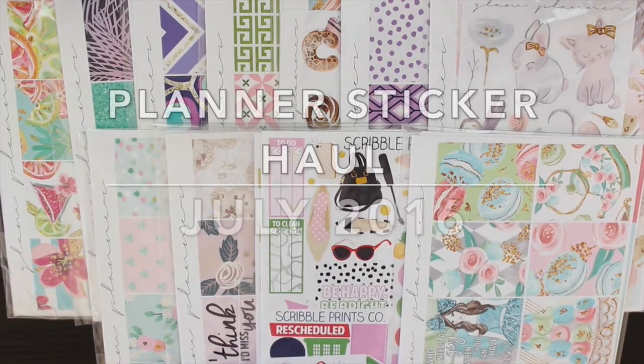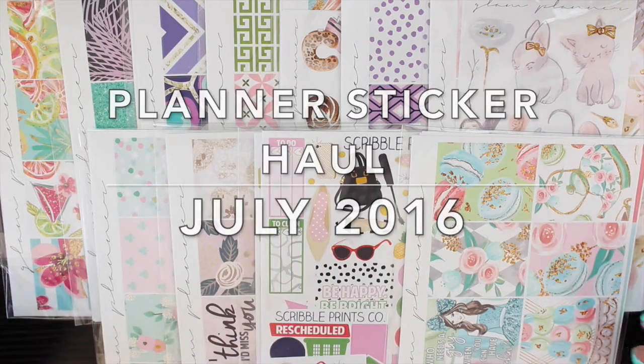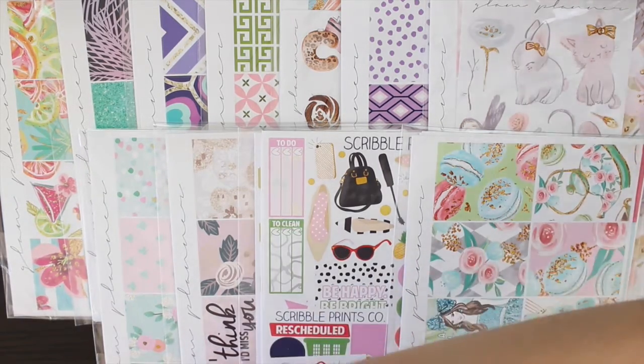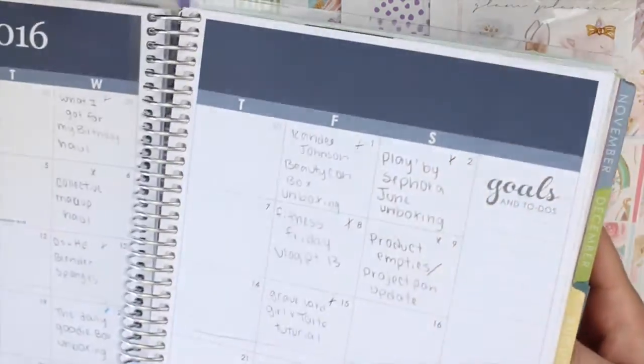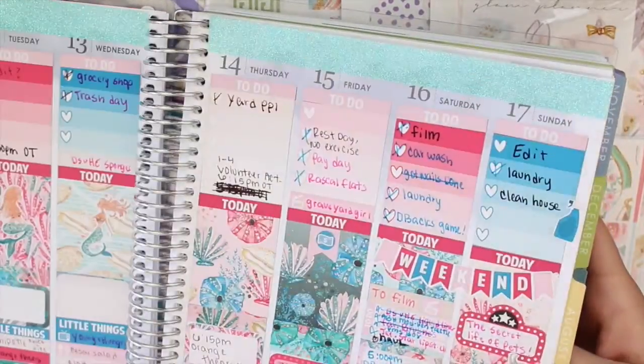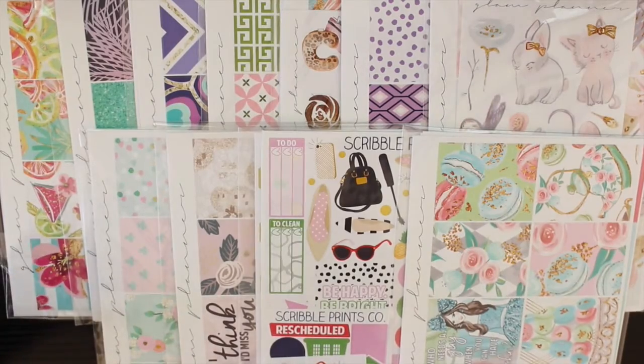So today's video is going to be another planner sticker haul. It's been a really long time since I've done a planner sticker haul, but it's because I haven't really been planner inspired. But I started my new planner this year, so I have a brand new Erin Condren planner, and I've really been trying to keep up with my weekly spreads, trying to make sure that everything is nice and put together. So I kind of re-inspired myself and I went on a little bit of a sticker bender.